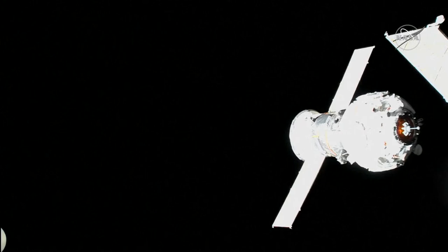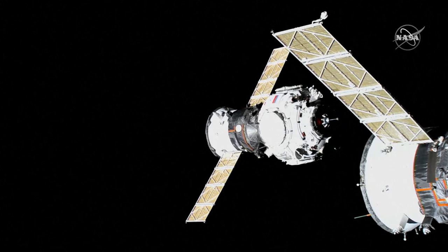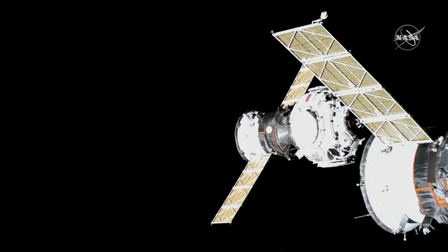Copy. All of those reports to Anton Shkaplerov and Pyotr Dubrov on the International Space Station indicating a perfect alignment of the Prichal's forward docking probe that you can see in this view as it is about to pass behind the solar array on a Soyuz vehicle that is docked nearby. The roll angle at the Rassvet module of the International Space Station. Now 15 meters separating Prichal from Nauka, closing at a rate of 1/10 of a meter per second.